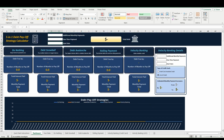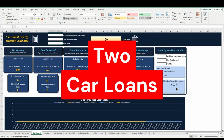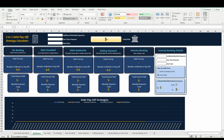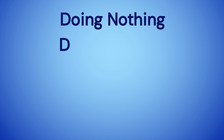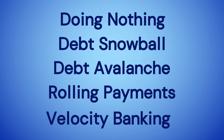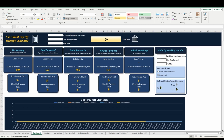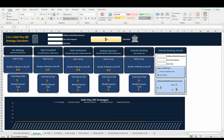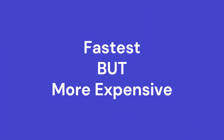In this video, I want to show you how 2 sizable car loans can be paid off in 9 months. You'll see how the numbers compare using several debt strategies including doing nothing, the debt snowball, debt avalanche, rolling payments, and velocity banking methods all in one spreadsheet. But you'll see why it's so important to check each method before starting a loan payoff plan. Because one of these popular strategies may be fastest but comes at a higher cost.